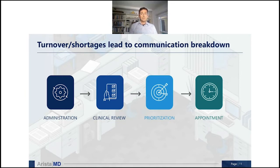And so it boils down to something so simple. The more paper you have in your process, the more reliance you have on those sticky notes and the handwritten notes, the more risk you have. The more risk you have that referrals are going to go unfilled and that you're not going to be able to see all of the patients that are being sent to you.